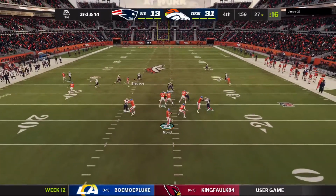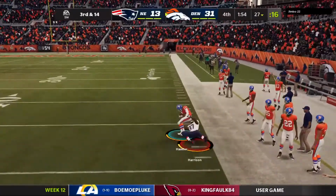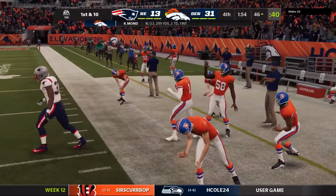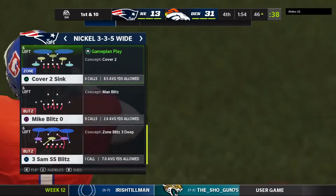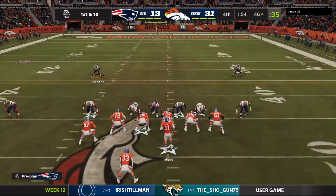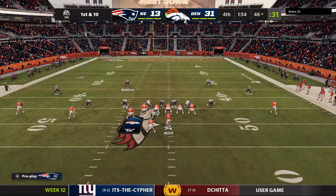Now on 3rd and long, they'll look to throw. Got a man, complete. It's Hamler. And he'll take this to the other side of midfield before going out of bounds. Able to convert on 3rd and 14. A terrific play call. Not totally home free yet, but it's looking good as they come up 1st and 10.